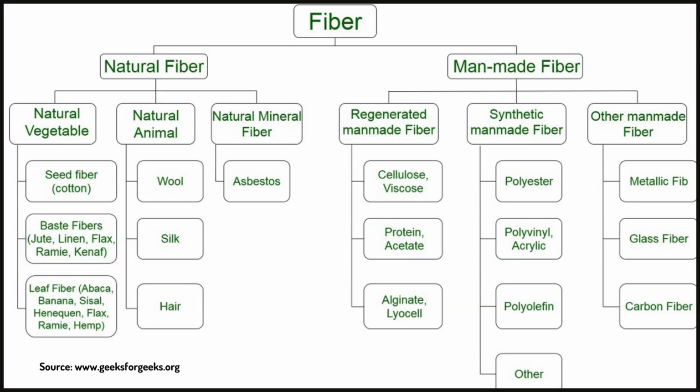So question number 1 to ask yourself, what is the fabric composition of this item? As a rule of thumb, natural fabrics are better than man-made fabrics. And natural fabrics can be either derived from plants, so for example, this is cotton and linen, or they can be derived from animals. So this is wool, silk, cashmere, and so on.